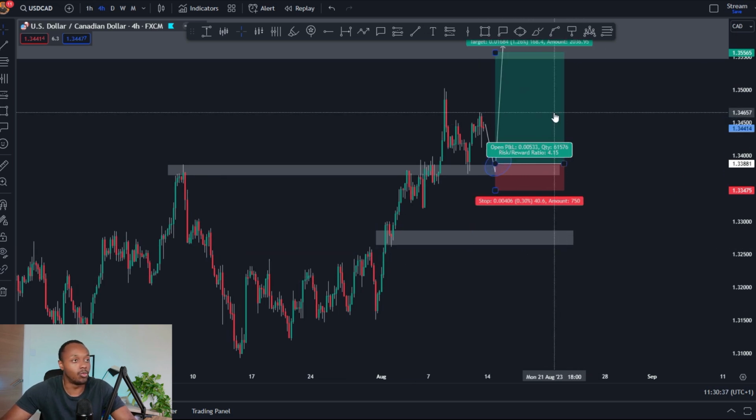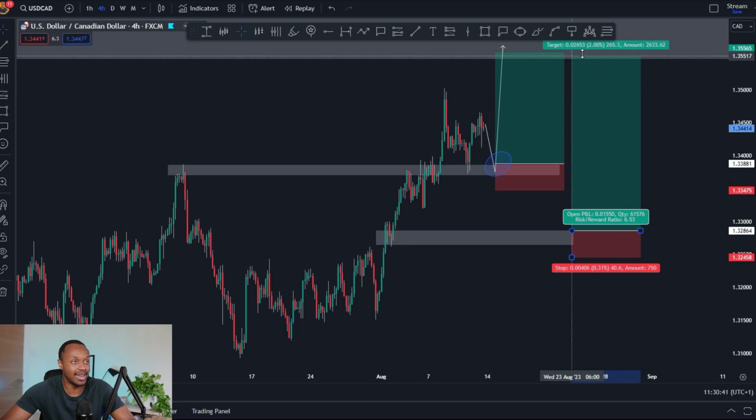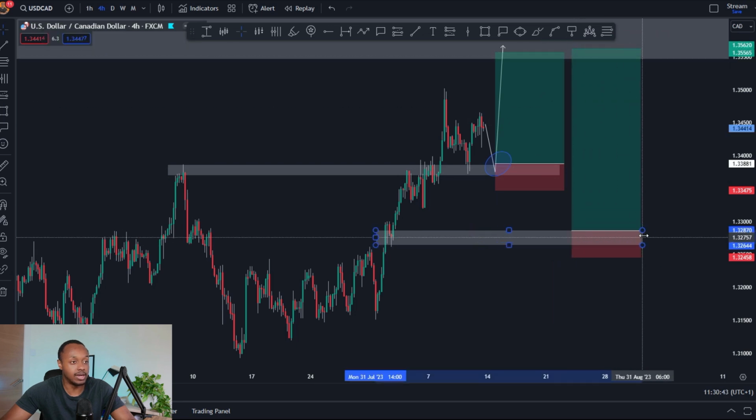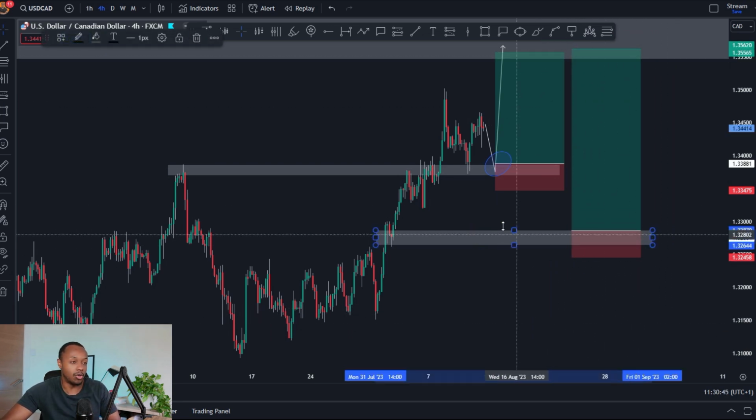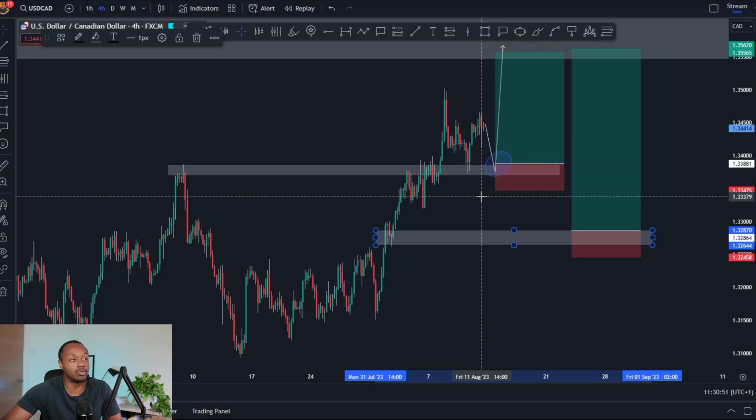So if we do fall back a little bit further than expected, I would still be expecting more upside for dollar CAD, and buys from here do make a lot of sense as well. But at the moment, I think we'll be lucky just to get a pullback into this level. So keep a close eye on 1.338 for some longs.